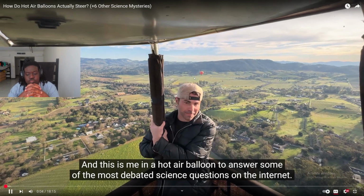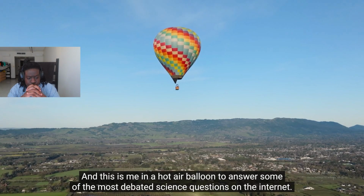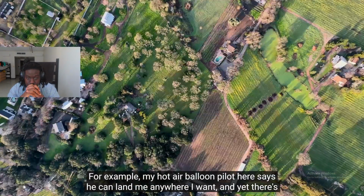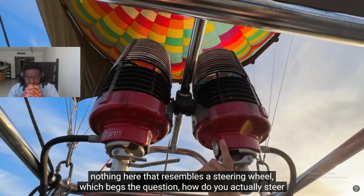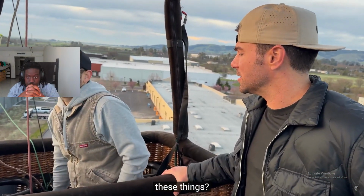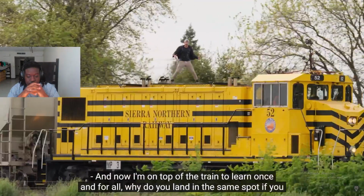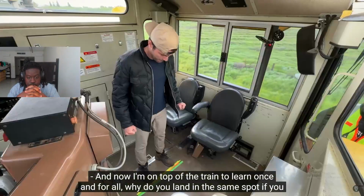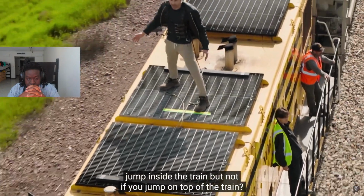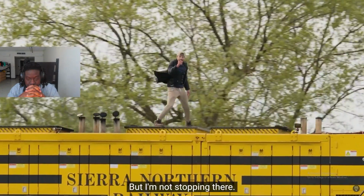And this is me in a hot air balloon to answer some of the most debated science questions on the internet. For example, my hot air balloon pilot here says he can land me anywhere I want, and yet there's nothing here that resembles a steering wheel, which begs the question, how do you actually steer these things? And now I'm on top of the train to learn once and for all, why do you land in the same spot if you jump inside the train, but not if you jump on top of the train? But I'm not stopping there.